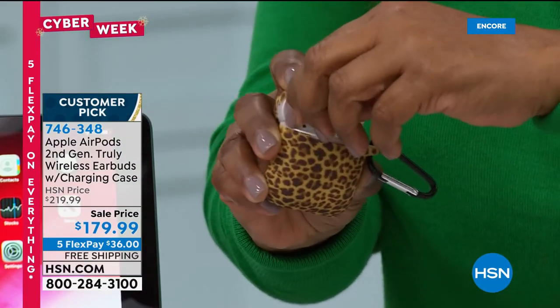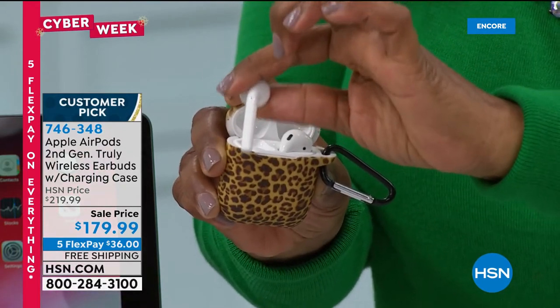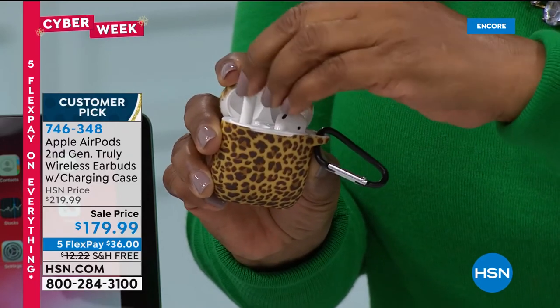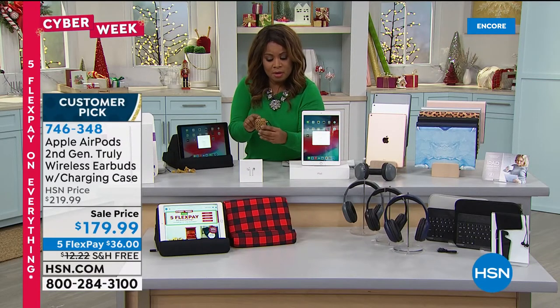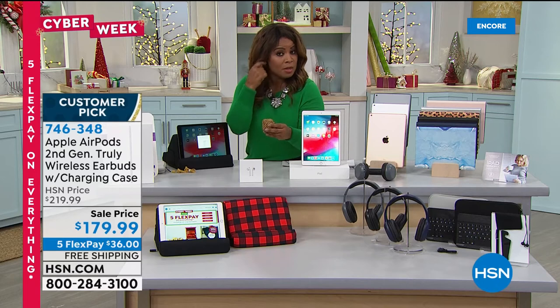Okay, so here's what you need to know. The AirPods themselves are all solid white. So no matter which one you choose, the AirPods themselves will be solid white. However, you can choose a different color case. So this is a leopard. This is the most limited. There's a black case. There's a navy blue case. And a rose gold case. But remember, the AirPods themselves will be a solid white. You just can choose the color case that you love.